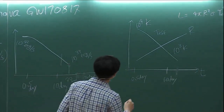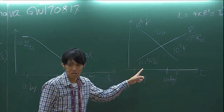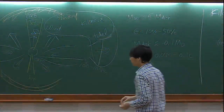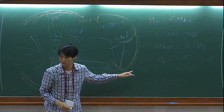At one day, the size is already about 10,000 times bigger than the solar radius, which is about 10 to the 15 centimeters. So it's already bigger than the Earth orbit. This scale is the ejecta. What we see is some emission from the ejecta, and there is some photosphere inside the ejecta here. So we are seeing this photospheric radius.